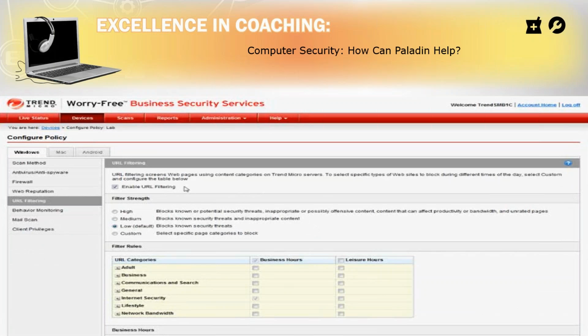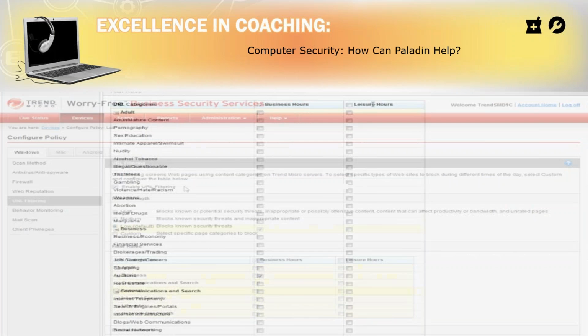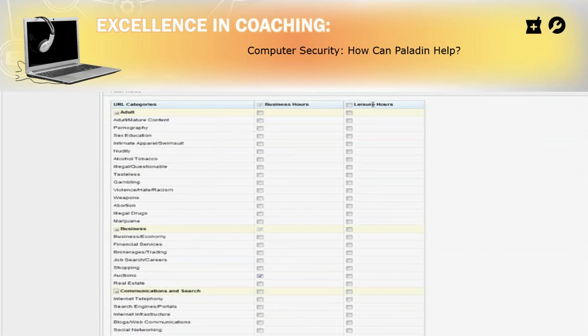Another one that's very, very popular, like I was saying, is URL filtering or website filtering by category. So with the managed antivirus from Trend Micro that we recommend here at Paladin, if you are wanting to block a website, let's say you've got employees that are auctioning something off on eBay, we can go ahead and block eBay or auction sites from the managed antivirus, or social networking, or a lot of them. You can see the names here, adult and business and some of the things. Let's open those up and just take a look at them a little better here. There you go.